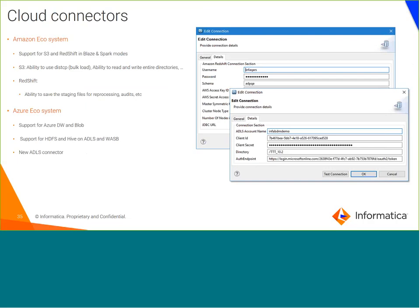And this is more about the cloud connectors I just talked about. So in 10.2, we also added many enhancements of these connectors. Especially, for example, for the Amazon ecosystem, we added Spark and Blaze support for these connectors. We also did some other enhancements on the S3 and Redshift connectors. And then on the Azure side, we added support for Hive on ADLS or Hive on Blob or WASB. And we also introduced the new ADLS connector in 10.2. So a big release with so many features on cloud, as you see in this slide.